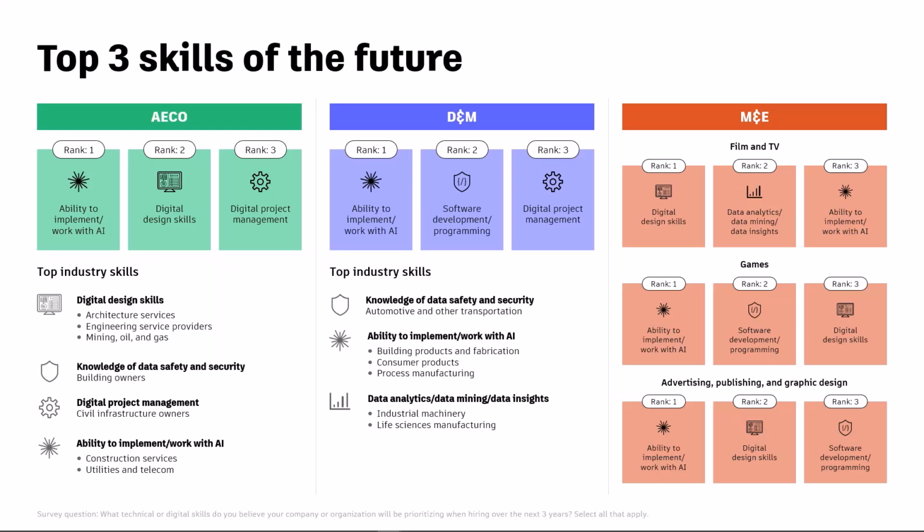And if we look on the left-hand side and go down, the top industry skills they're looking for were digital design skills in architecture and engineering, but also in the mining industry, knowledge of security and safety and digital project management. But also down there, breaking down a bit further, was the ability to implement and work with AI. That was with construction services and with utility companies. It's pretty similar, really, if you look inside the design and manufacturing business too. You have the ability to implement and work with AI, and that came across from consumer products, process manufacturing, and building products and fabrication. There are key themes coming through here, and data and security is absolutely key.